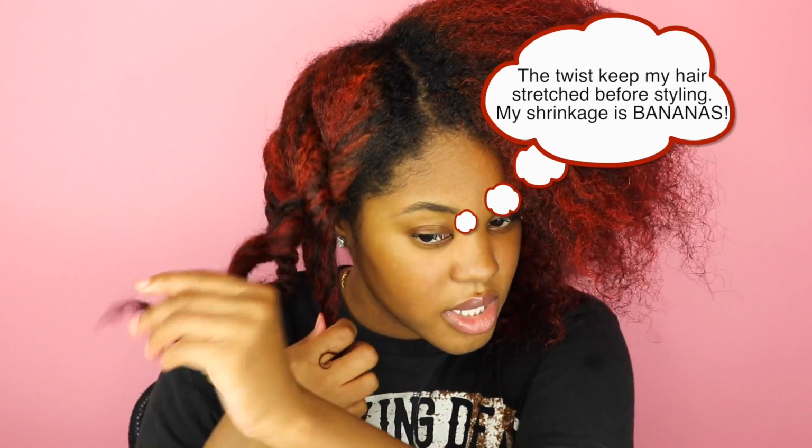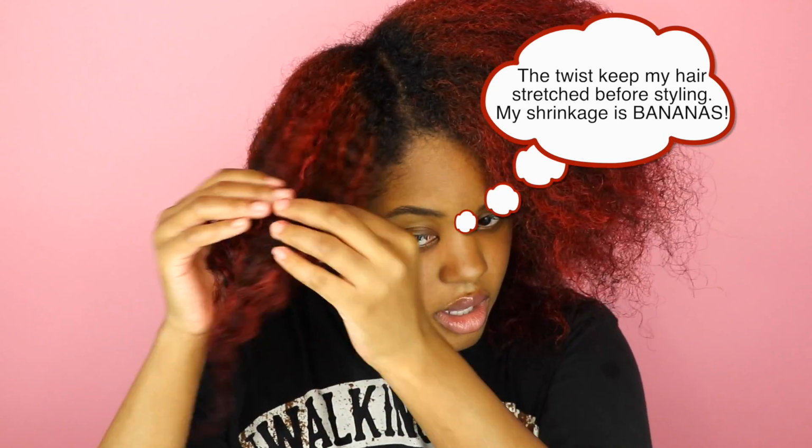But I'm gonna take these twists out. Now, a lot of people always ask me why I don't do wash and goes. I don't know. I just never feel the need to do a wash and go. I'm always thinking of my hair and my ends being protected. So to me, wash and goes definitely aren't a protective style, and I like to keep my hair in protective styles. So this is where I am.